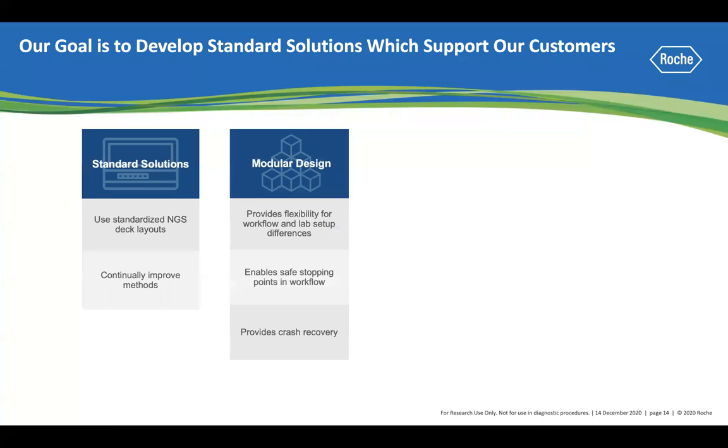Next, we design our automated solutions to be modular. Designing methods modularly serves a few main purposes. The first is that it provides users with flexibility, accommodating workflow and lab setup differences. For example, many of our users choose to split their workflows across pre and post PCR lab instrumentation. By designing modular methods, we enable them to do this without having to redesign the automated solution.